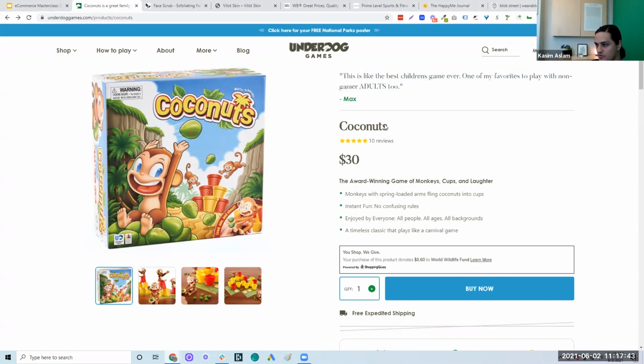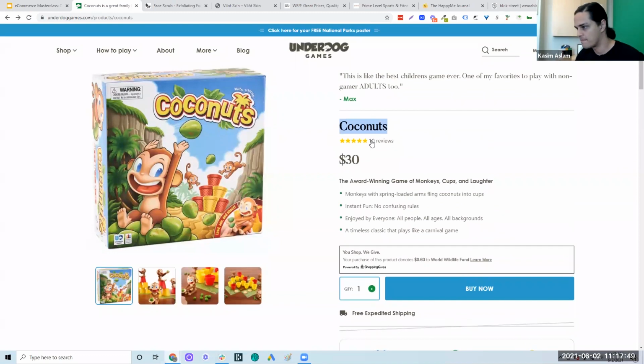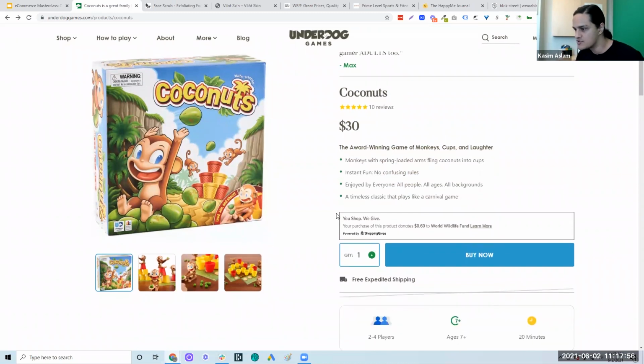Love the use of social proof. I think the title could be way more descriptive. This needs to be like, coconuts, kids games for ages 7 to whatever. Good use of social proof. To John's point, we've got our description here first. I love the use of "shop we give." So 60 cents goes to the World Wildlife Fund. This is alignment of mission, vision, value stuff. People now feel like you're helping them fight the evil. This is the good versus evil paradigm that we talked about a little bit.